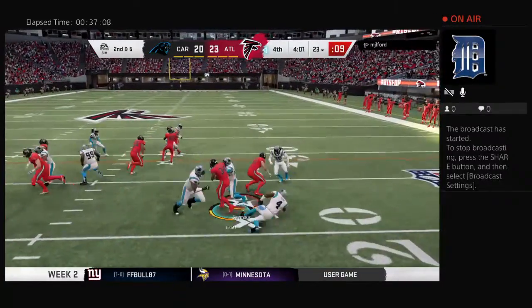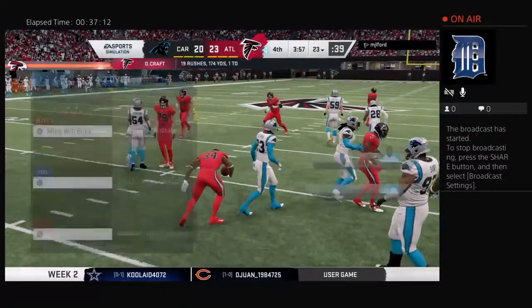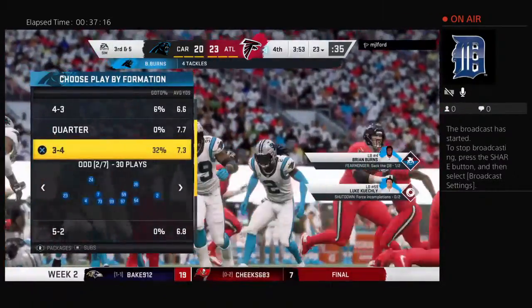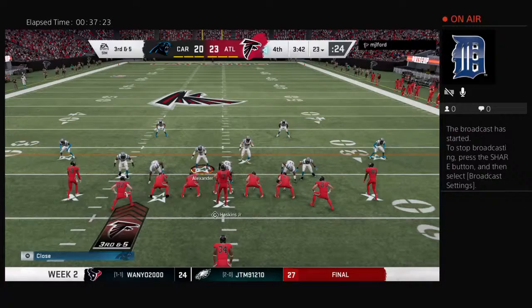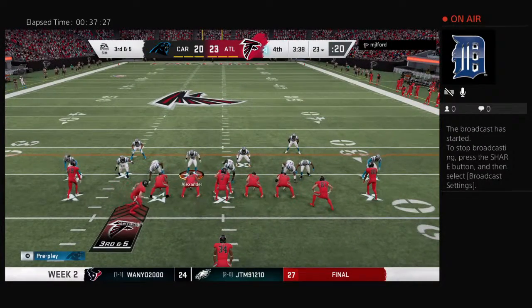On second down now, Kraft. And running room scarce here. He's going to be stopped in his tracks at the line of scrimmage. This time able to hold on to the football, but not much room to run. One of the bigger plays in the game thus far, and the crowd getting into it as we come up on a big third down.